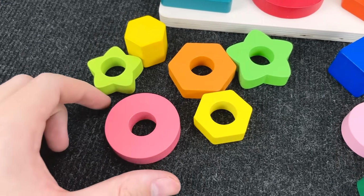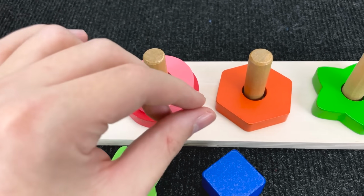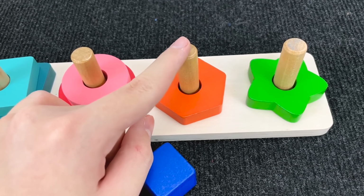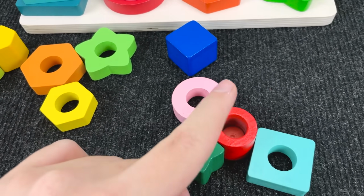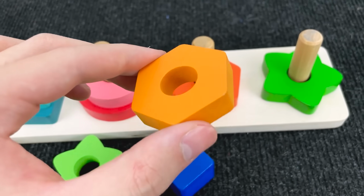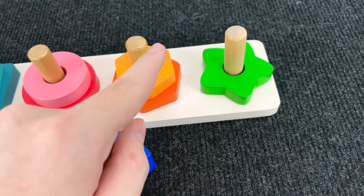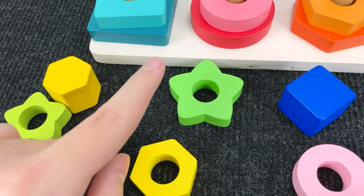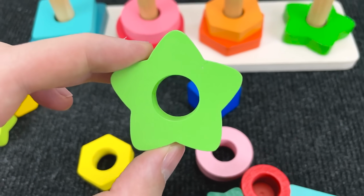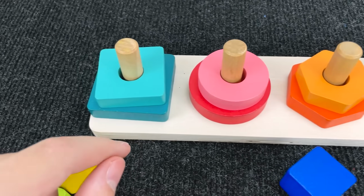You see? Wow! It's a pink circle. Let's put it here. And let's try to find a medium hexagon. Wow! You're again right. It's a medium hexagon. Let's put it here. And let's try to find a medium star shape. Wow! We found a star shape. Let's put it here. And let's try to find an even smaller square.